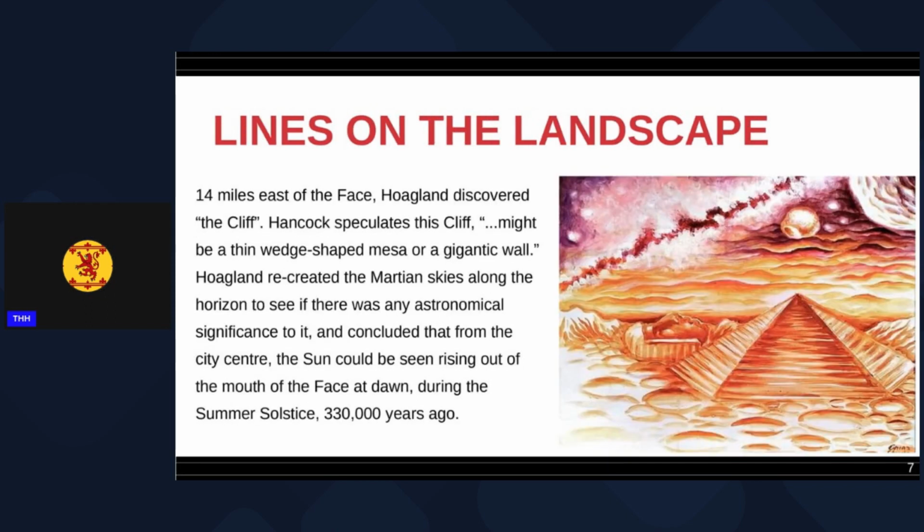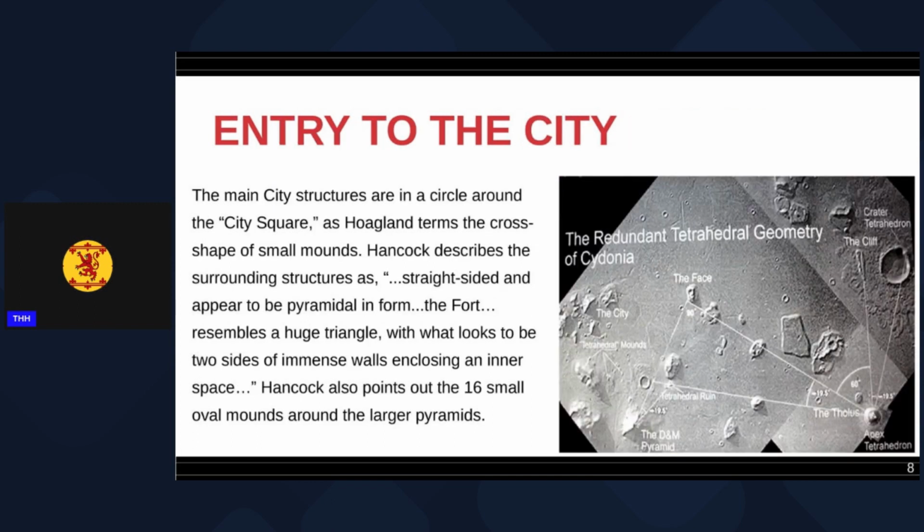Lines on the landscape. So 14 miles east of the face, Hoagland discovered the cliff. Hancock speculates this cliff, quote, might be a thin wedge-shaped mesa or a gigantic wall. Hoagland recreated the Martian skies along the horizon to see if there was any astronomical significance to it, and concluded that from the city center, the sun could be seen rising out of the mouth of the face at dawn during the summer solstice 330,000 years ago. Wow.